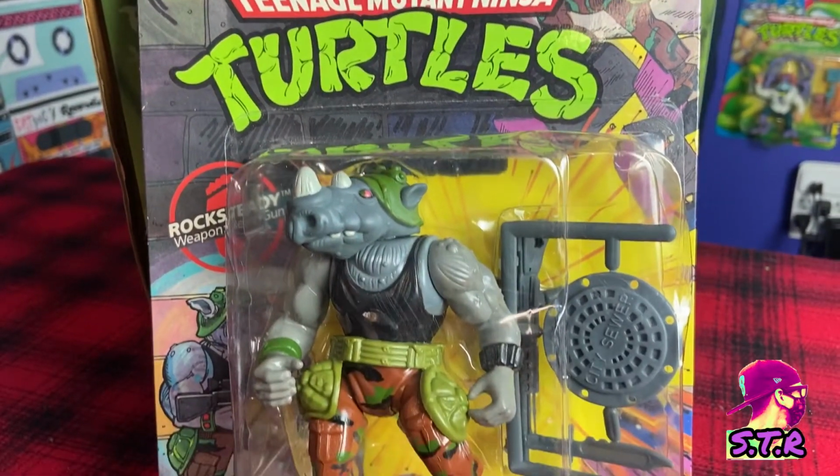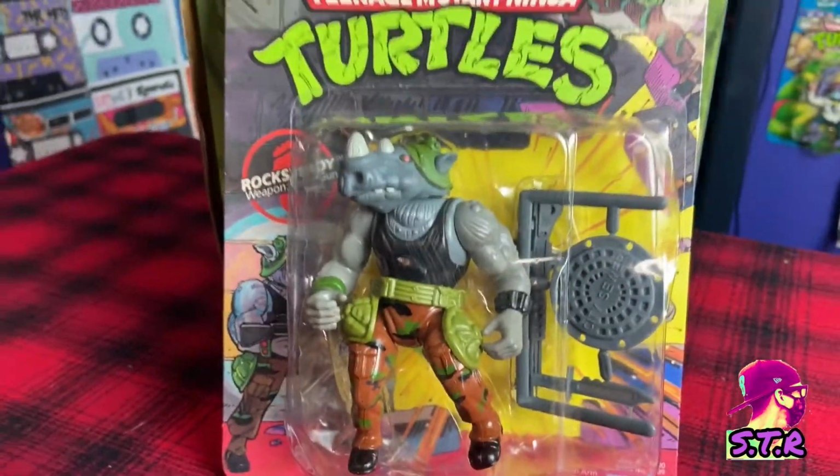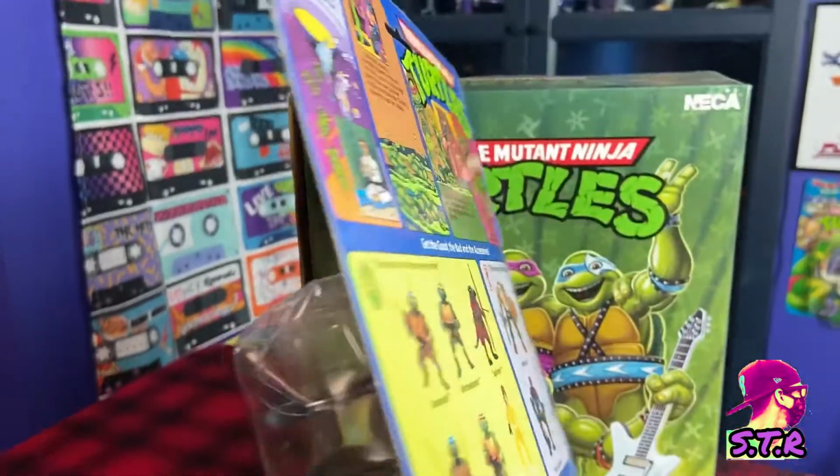All right, here is that Rocksteady 10-back that I was telling you about earlier. And like I said, the bubble itself has a couple dings and dents. Not the greatest condition, but it is a 10-back. So I'm gonna go ahead and hold on to that boy.